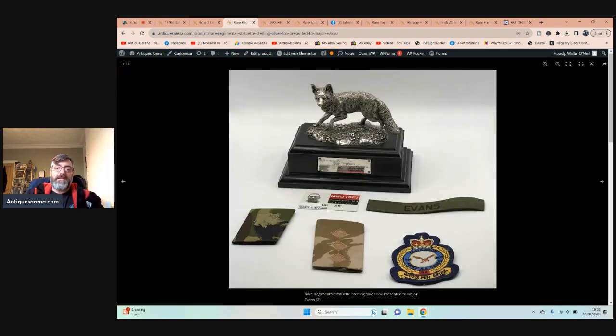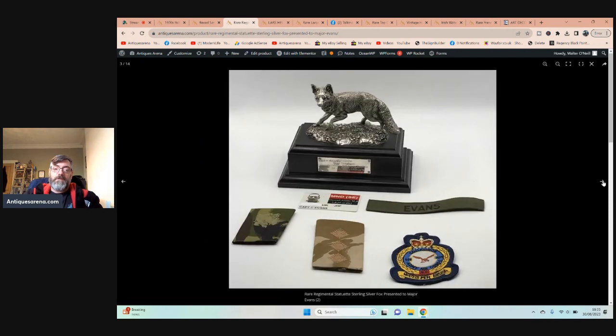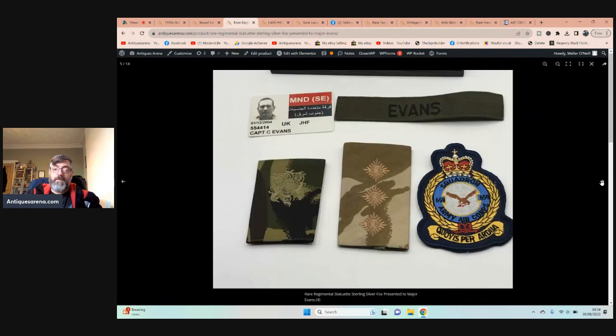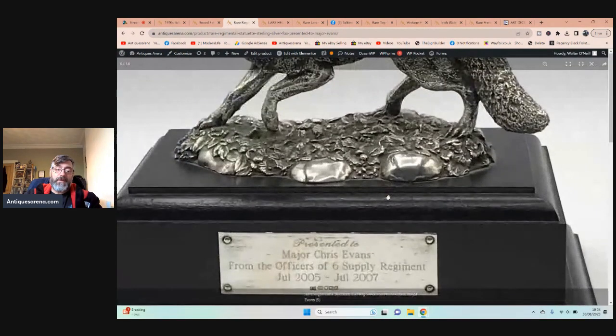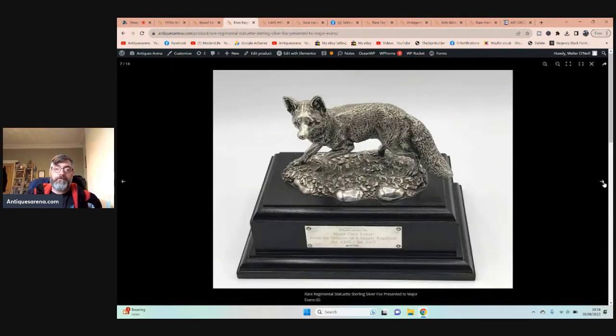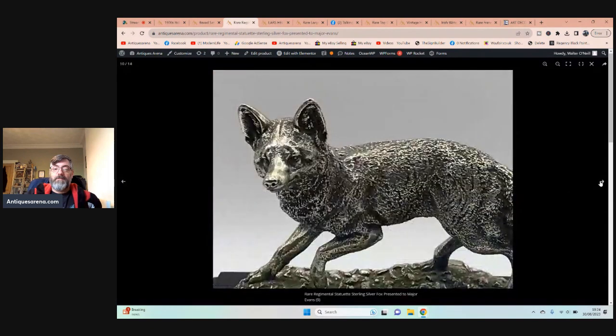And the detail on it is nothing short of superb. Now, you've got the officer's details here, including his service number, so you can get his full history and where he served and all the rest of it. You've got his patches. Then you have this fox, his centerpiece. This is classed as a centerpiece. With the military plaque on it attached is stunning. The fox is in amazing condition. The nice crisp marks there. But look at this fox.